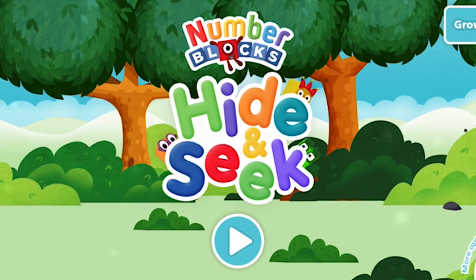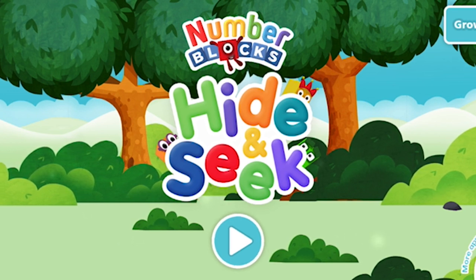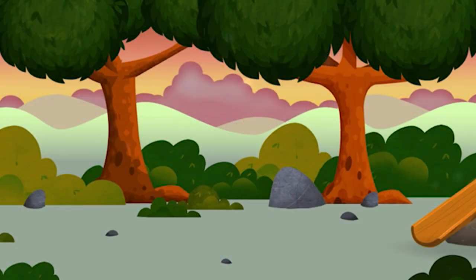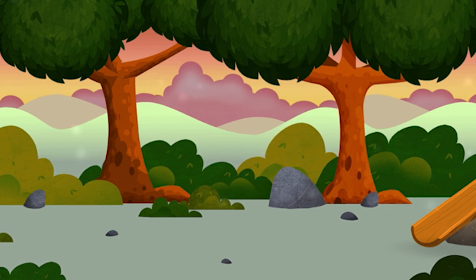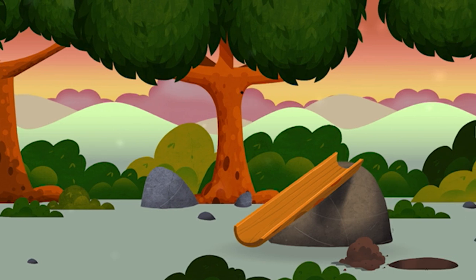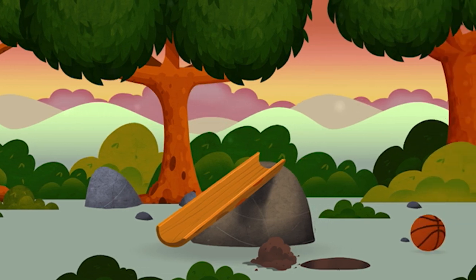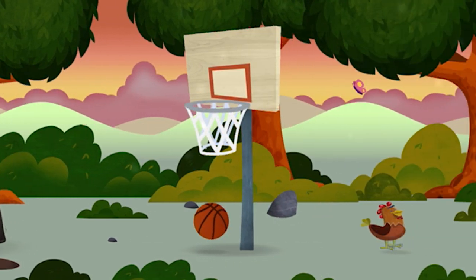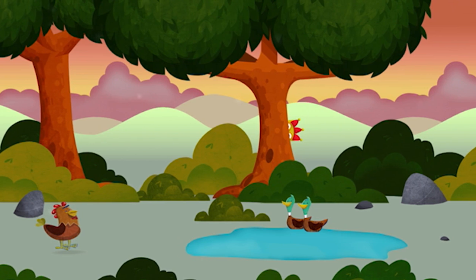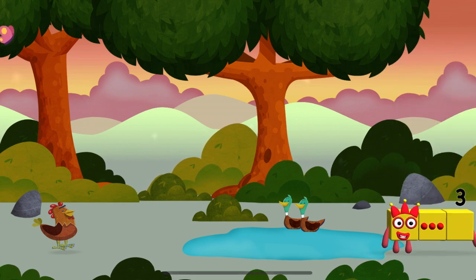Numberblocks, hide and seek. Can you find them? Try looking to the right. A basketball. You found a number block.